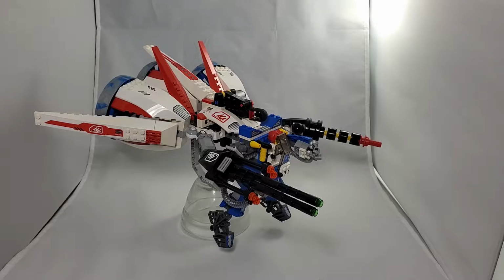Now, other than most of the other sets of this particular year, with the exception of the Golden Guardian, which was a special edition set, most of the other sets tend to be around the same price. However, this one retails for around $50 on Bricklink and eBay, as you will find. So, this is the best Exo-Force set ever.